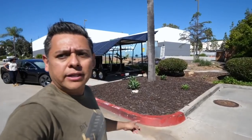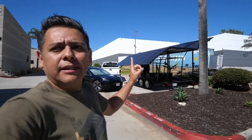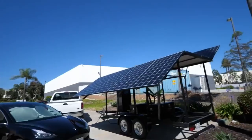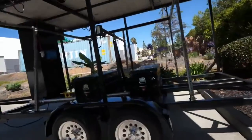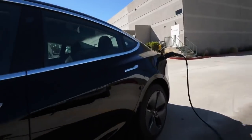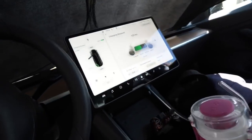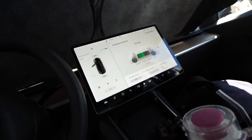I'm here at the EV show, San Marcos, California, and here's Crystal charging her Tesla in the solar trailer. So this is a smart one. It follows the sun, it tracks the sun. It's got Tesla batteries in there. Let's see, it's charging. What's it putting in? Oh my God, it's charging at 32 amps, 243 volts.